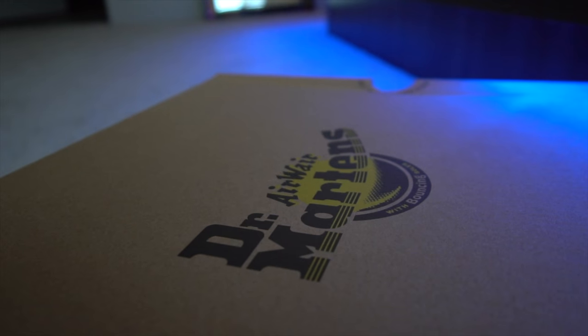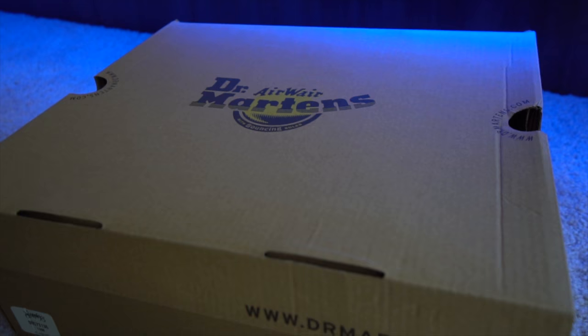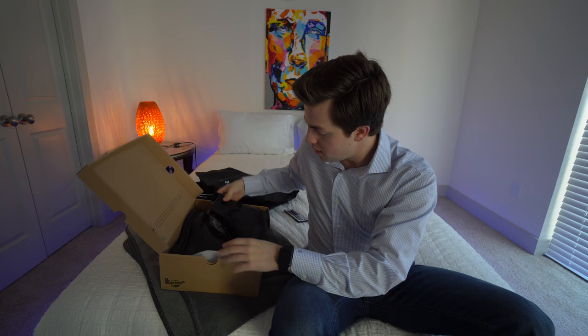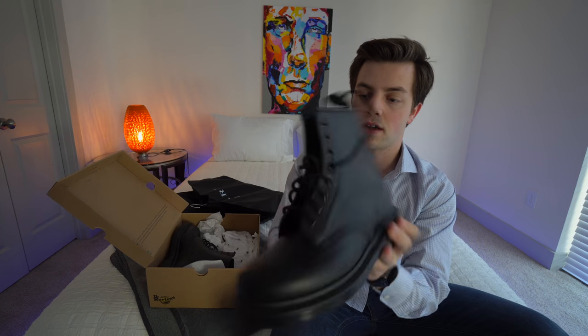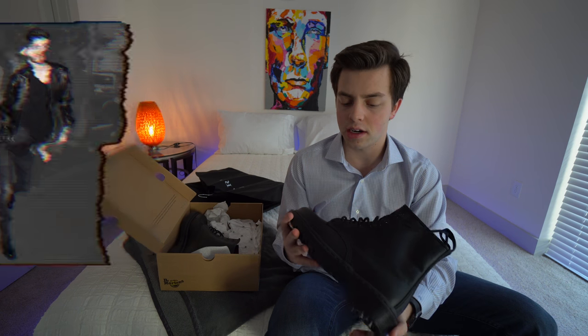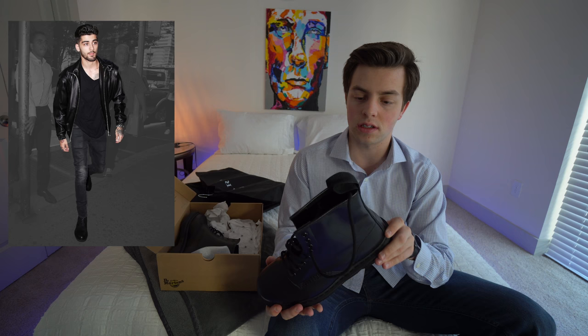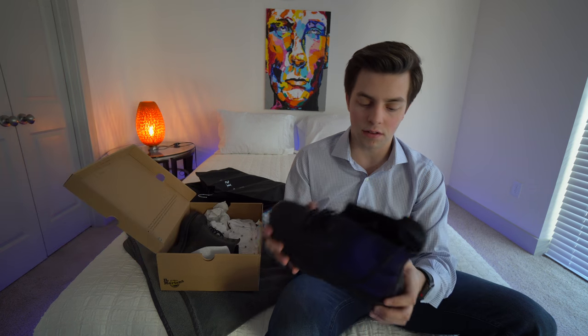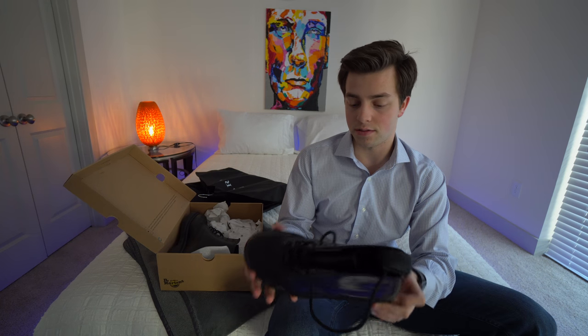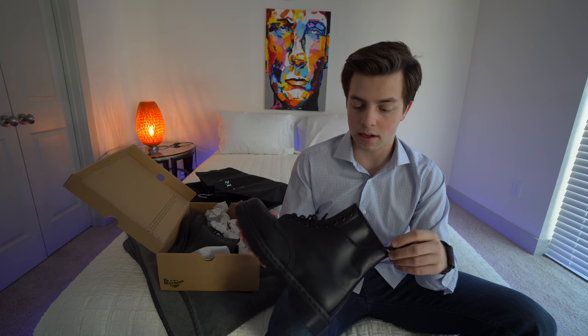Here's the box, which is pretty cool. You got the side right here as well. And these were just a simple template, just all black template that I went with. In the photo, they look a little bit shinier than what these are. I think you can polish these up and make them look even more shiny. So I think that's what he did, but these are a very essential shoe that I figured out that I probably need. So I'll probably end up keeping these.